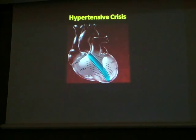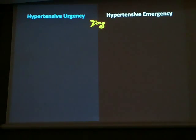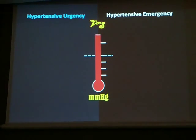Hypertensive crisis. It's divided into two types. The hypertensive emergency and hypertensive urgency. What's common between them? High blood pressure. There is an increase in the blood pressure, and it's defined as an increase of more than 180 systolic over 110 diastolic and/or. Okay? This is the hypertensive crisis.